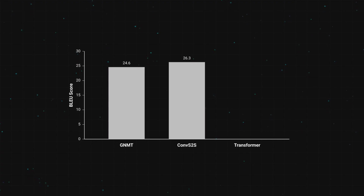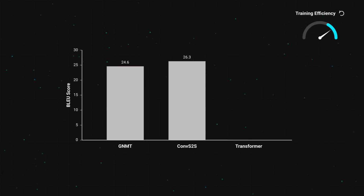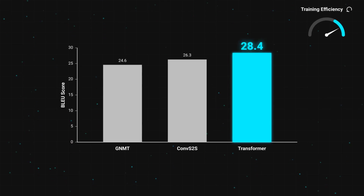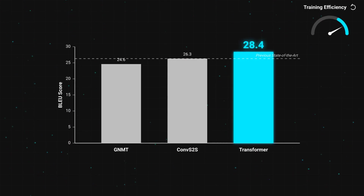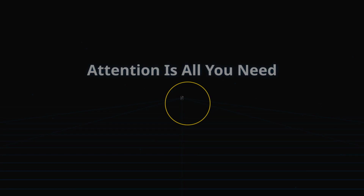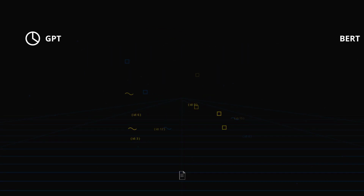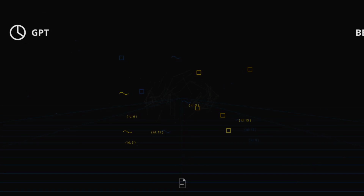The transformer achieved state-of-the-art translation scores while being significantly faster to train. It achieved 28.4 BLEU on English to German, outperforming even the best ensembles of the time. Today, this single paper is the foundation for almost every modern AI, from GPT and BERT to the generative revolution we see today. It didn't just improve translation, it redefined the limits of machine intelligence.